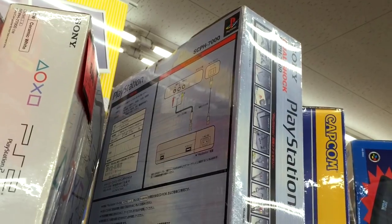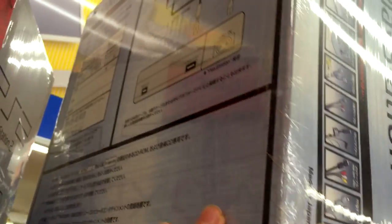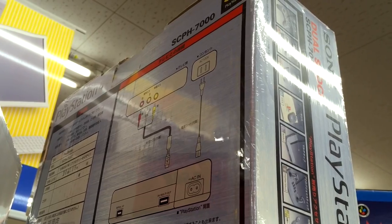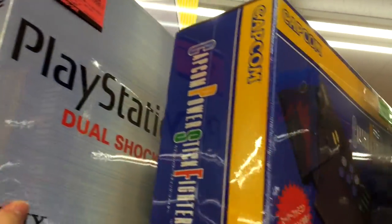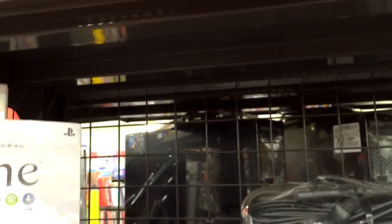I can't tell what model exactly this is, because there's some PlayStations that have the red, white, and yellow cables already in the system itself. I think this must be a later model, because it has the AV multi-out. I'm not 100% sure, actually, on what you can see down here. I'm guessing it's a newer model, I think.